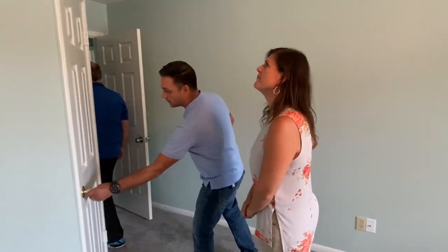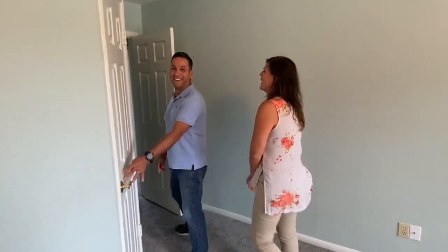This is the model room. I think it's the other one because it's separate.